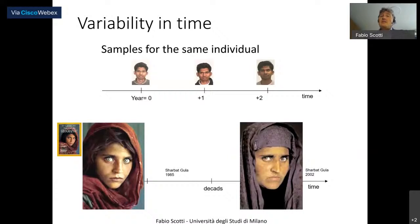But if you move on the decades, this kind of time frame, it is not so easy to identify a person. In this case, you have a very remarkable example from this girl, which is one of the best portrait pictures ever done in National Geographic. And this is the singer after a few decades. So it's not easy for you to exactly determine if the two faces belong to the same person. So every biometric trait has different variability in time, and that's a problem you have to solve.